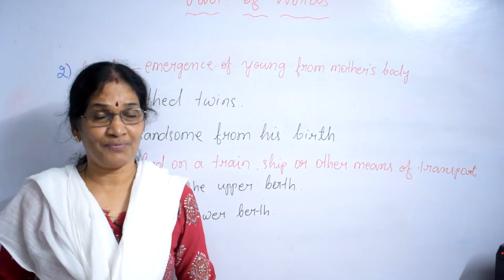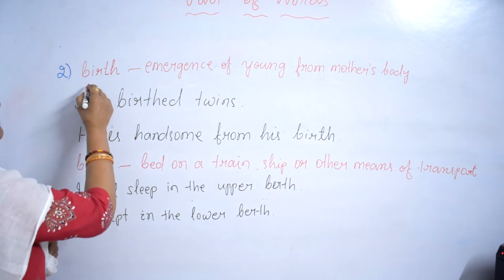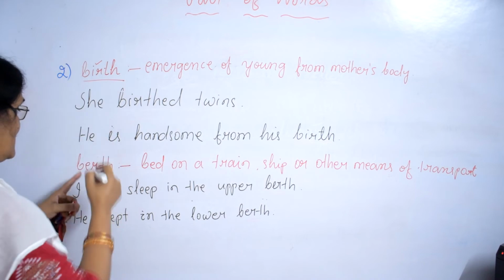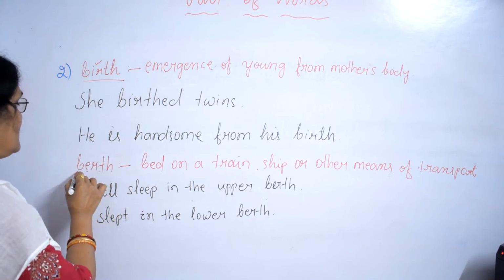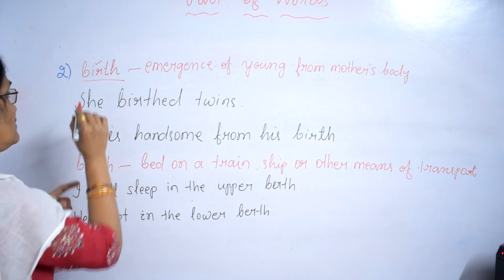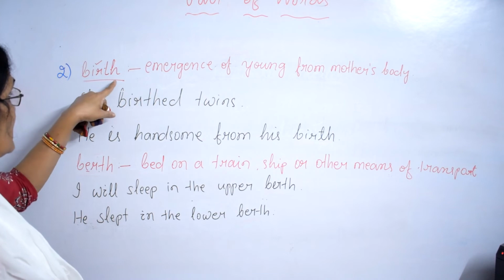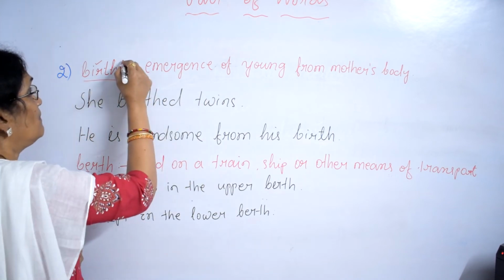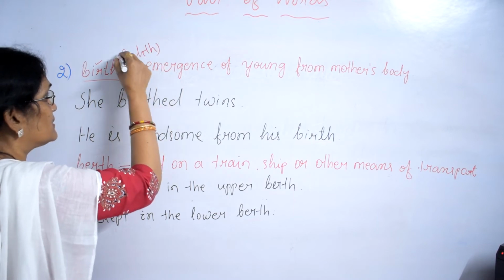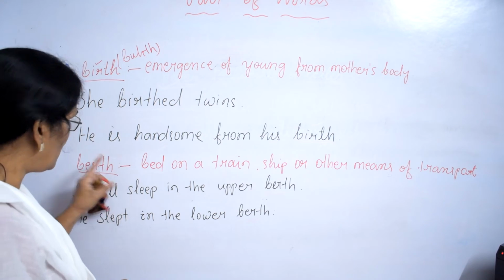Let's see another two confusing words. In first word, BIRTH, I is there. In second word, BERTH, E is there. The difference in both the words is I and E. Right? BIRTH, how to pronounce it? BUHTH. The second word also BERTH, BUHTH.